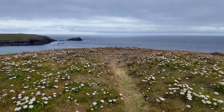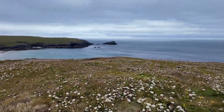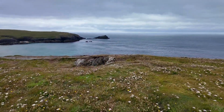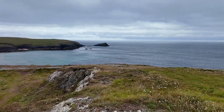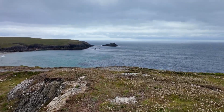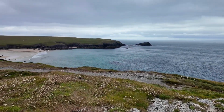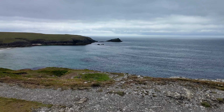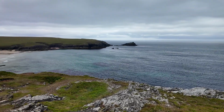Okay, this is Polly Joke. Wow, look at this. It's blowing a hooley over here. So we've got a quarry over here. Sorry about the wind noise if you can hear it. It's beyond my control. Oh, flipping heck. Okay. So it looks like there might have been fishermen's huts here at one time or another.